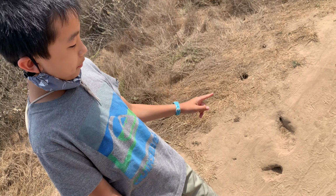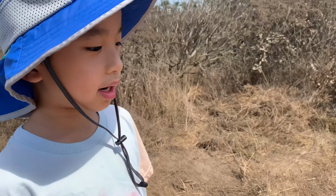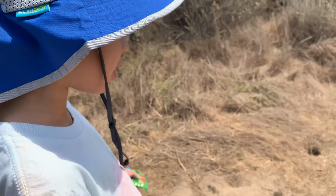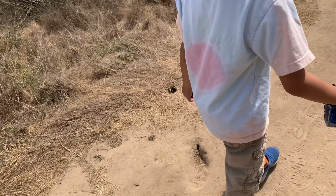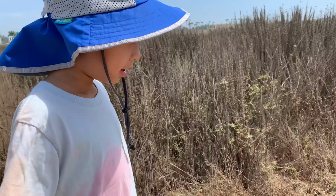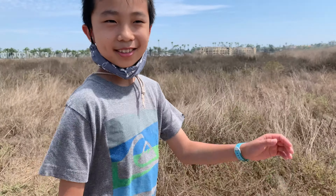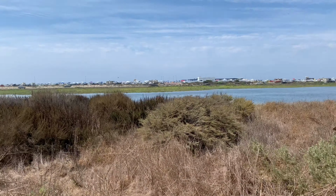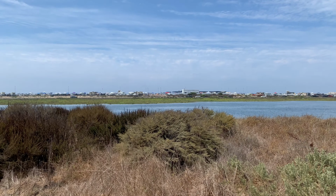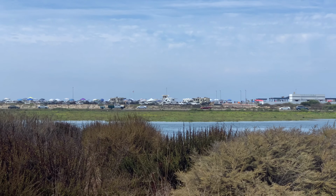When you're at the Bolsa Chica Preserve, you have to be very careful for rattlesnakes in the holes. There's no rattlesnakes. These are probably ground squirrel holes. There's a very nice sea breeze because we're like right next to the ocean. Oh, you can see so many people are at the beach. Look. See all those cars parked there?